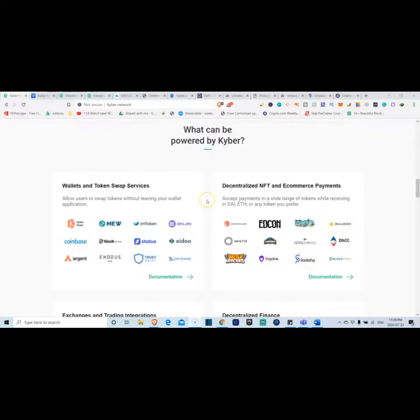So the beautiful thing about Kyber is you've probably already used the Kyber blockchain without even realizing it. They basically power a bunch of wallet and token swap services. And I know token swapping is something that is becoming increasingly popular in the DeFi space. Currently they have a lot of different applications that are already using their token swap services. So you can see KyberSwap, Enjin also using them. Coinbase, Exodus, HTC, and Trust Wallet are some of the ones that I myself am familiar with. I haven't used all of these guys.